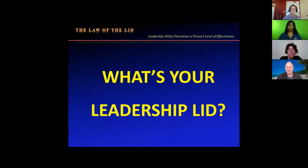I'm going to take my hands and use them as an example. If my right hand represents my leadership lid and my left hand represents my business, and my leadership lid is a 5, it means that my leadership ability will never go higher than a 4. If my leadership ability is a 7, it means that my leadership ability will never get higher than my lid. If it's a 7, it might get to a 5, maybe a 6. And so the goal would be to figure out, how do you raise your leadership lid?